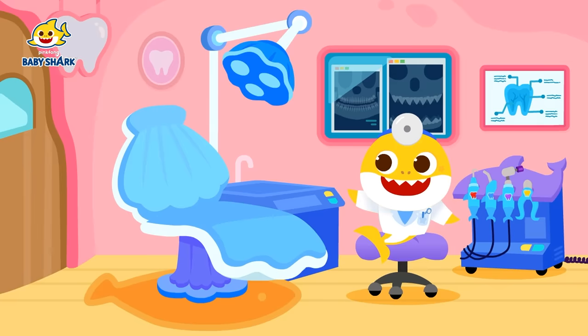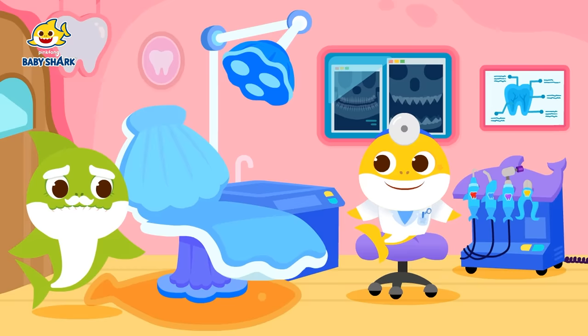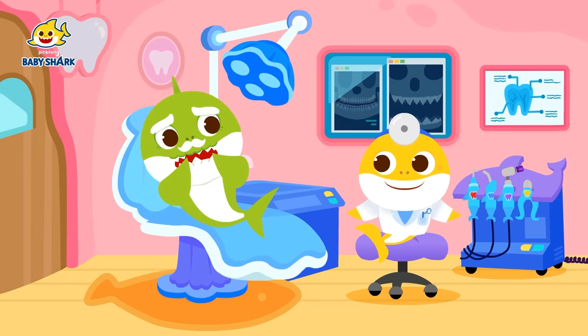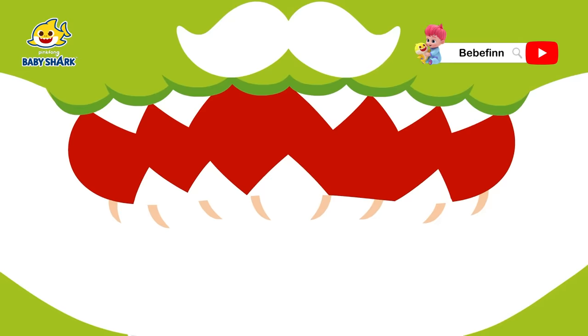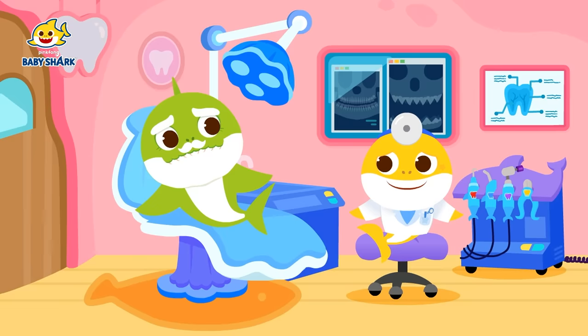Grandpa Shark, please come in! Owie, owie, ow, my teeth really hurt. Please help me. Where does it hurt? Let me take a look. One from the bottom and one from the top. Two teeth. What do I do? Don't worry, Grandpa Shark. I'll treat you quickly so you can be comfortable while your new teeth grow.